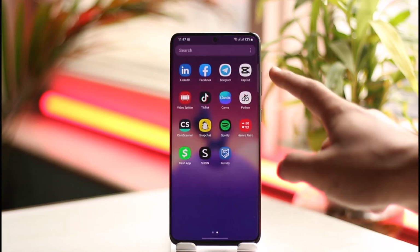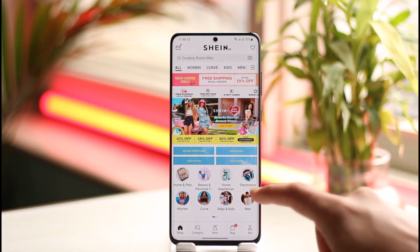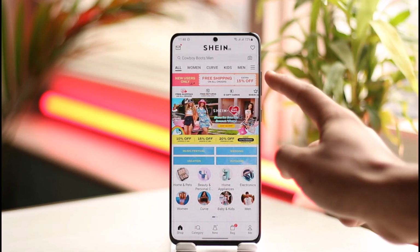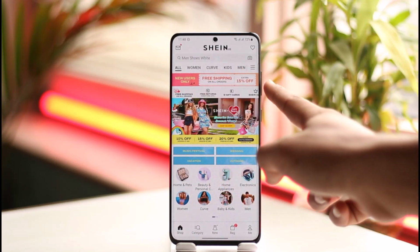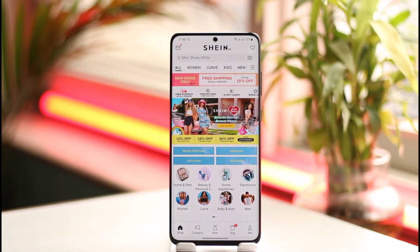So I'm a new user on Shein. I have not yet registered anything, I have not yet ordered anything. When I simply open the app, I should be able to see a pop-up at the top that says new users only. Now depending upon the time you're watching this video, the interface could be a little bit different and it could actually differ.